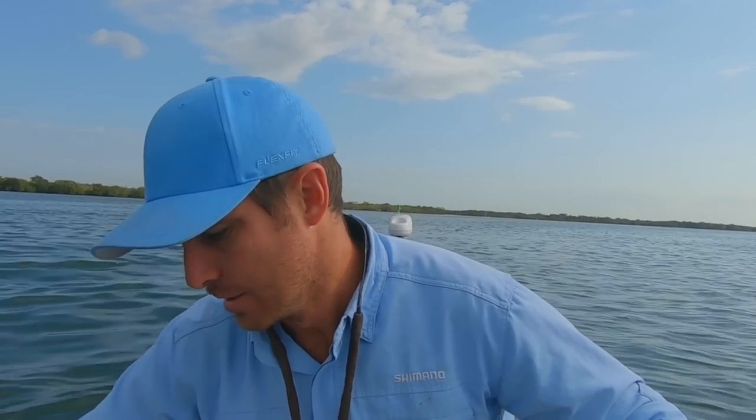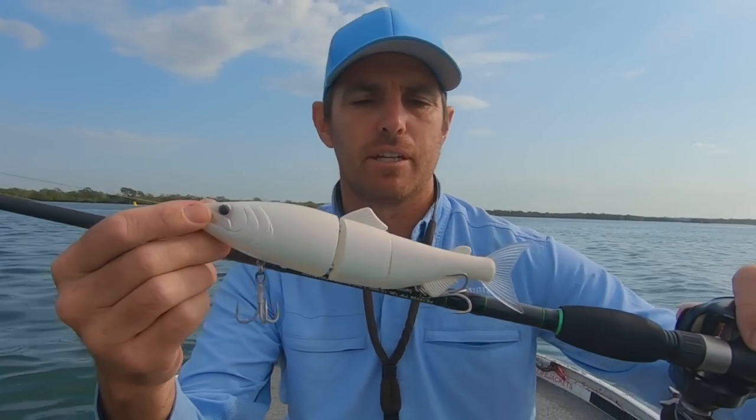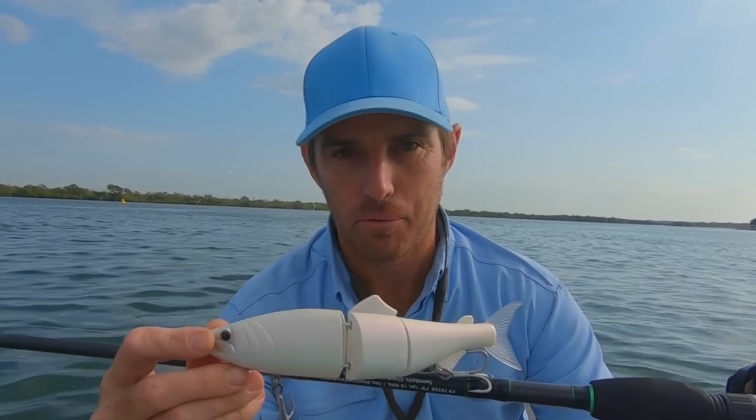And then also areas where I've got not a lot of weed, I'm going to be throwing this Affinity series. These big glide baits and swim baits, especially this one from Zerek, is something that I'm really excited about.